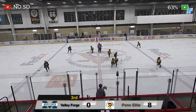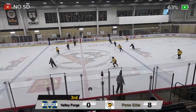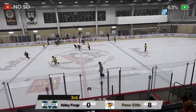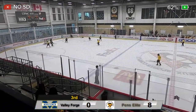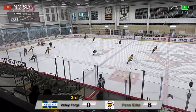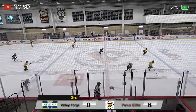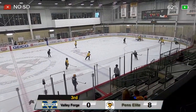Face off for Bloom. Back to the Valley Forge blue line. They go D to D. They'll try the right side. That's cut off by, well, it was going to be cut off by Dixon, but the official got in the way. Foster will be there to break the play up, though. He cuts back into the middle, kicks it out and all the way out of the zone, clearing the zone. And 5, 4, 3, 2, and 1.